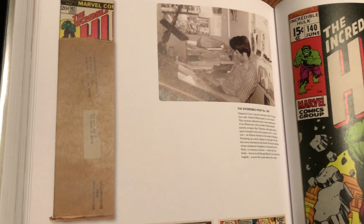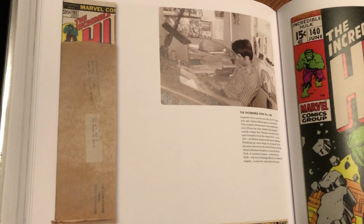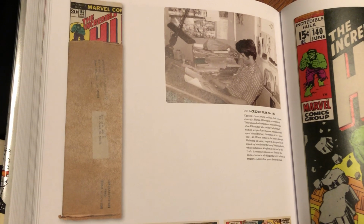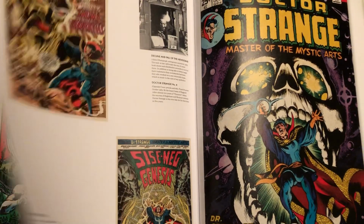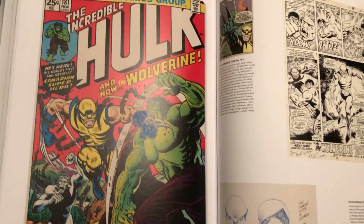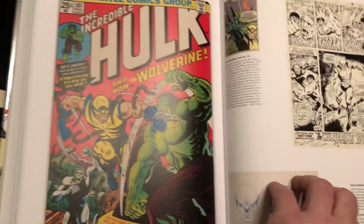There was one time I remember where I got like 12 comic books. They must have all been late. Man, that was a great day. I still remember going to the mailbox, opening the mailbox, and seeing all those. You wouldn't want to get that folded in half, I guess.